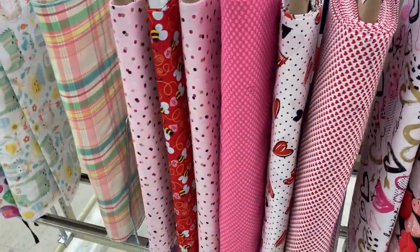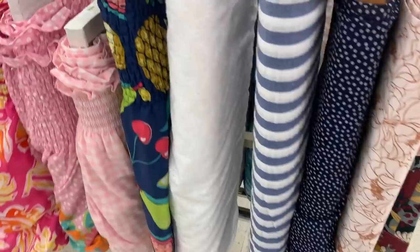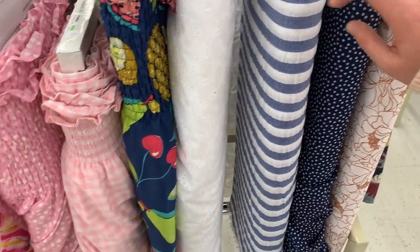Anyways, so yeah, that's what we have in terms of, oh, that isn't even apparel fabric. That's just Valentine's Day. But this is what we have. Very kind of trendy.